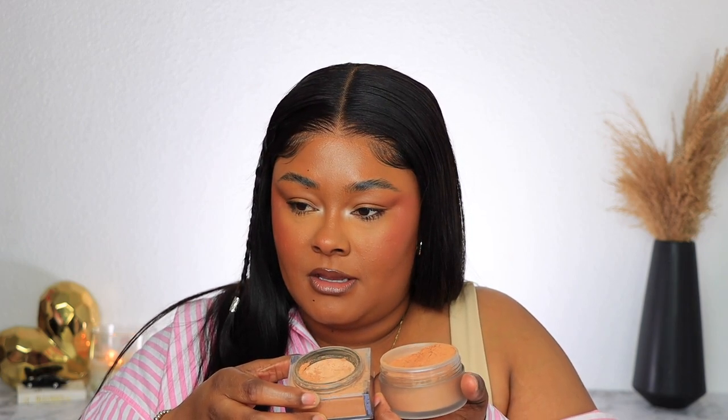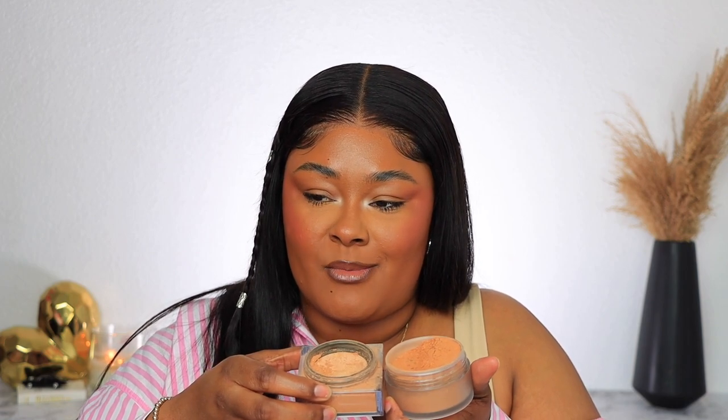Oh, if I got this, why do I need the Huda Beauty? Girl, hold on a second. Because if I have this in medium deep, I don't need the Huda Beauty Cinnamon Bun, because they're the same thing, right? Let's compare the shades. Ooh, this is fun. Oh, that's the same shade. Oh no, the Laura Mercier is a little bit warmer. Okay, I'll keep both.